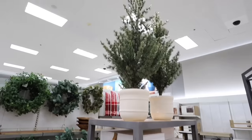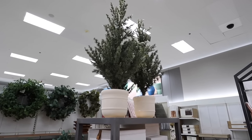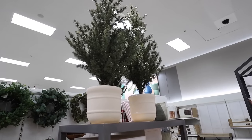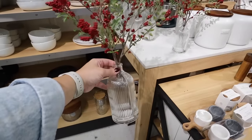And the large one is great if you have a corner you want to fill or next to an entryway table. You could also use these outside, but the larger size is great. I have a few different styles that I use year after year, and I'm always so glad that I have them. This is another arrangement that they have this year, this red berry arrangement.